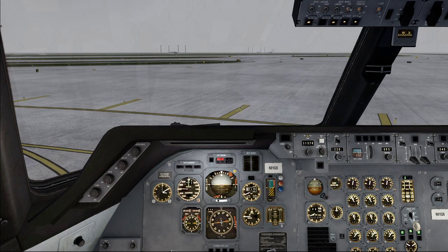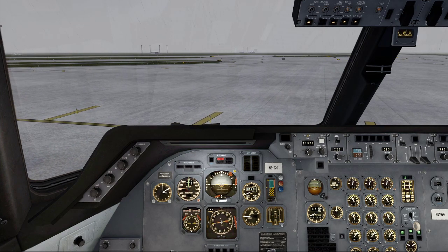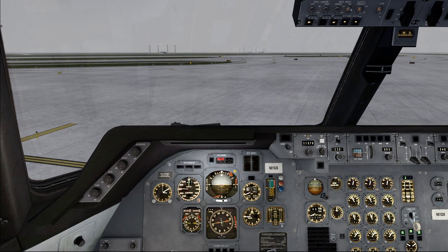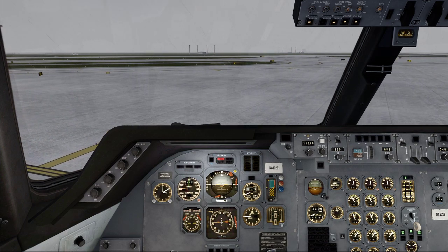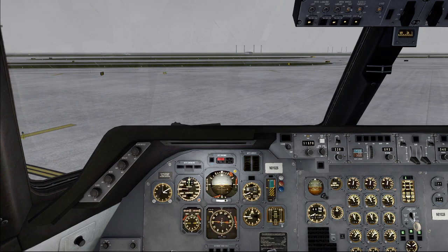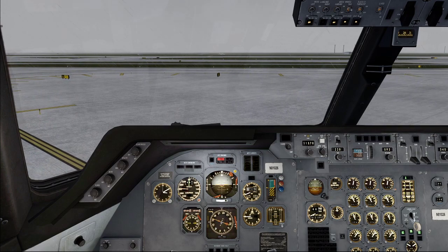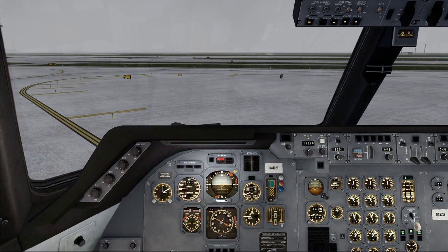Everybody is getting the same kind of weather right now. I flew in the Friday night ops last night. I didn't fly down to Albuquerque or Sky Harbor. I flew into Denver, and it was, it might be a new record for minimums.